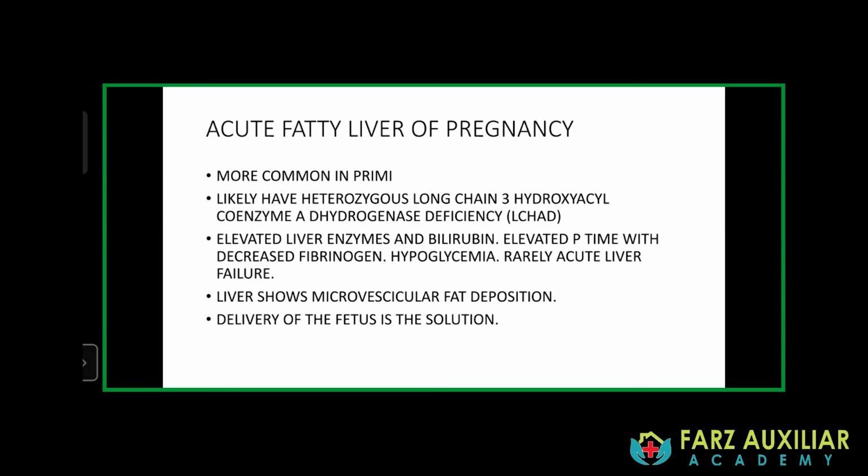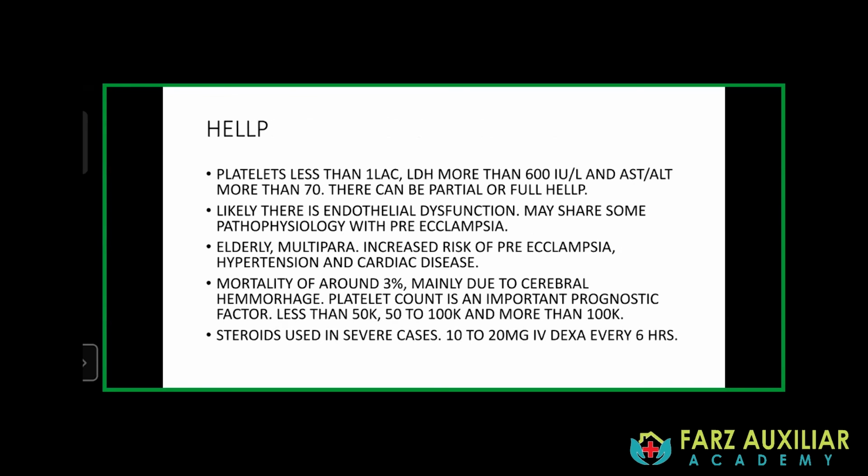The liver shows microvesicular fat deposition. Otherwise, the fatty liver which we see in obese patients or as metabolic syndrome, the type of fat deposited is called macrovesicular, but here it is microvesicular. And another classic example of microvesicular fat deposition is Reye's syndrome. Delivery of the fetus is a solution, so that should always be considered.